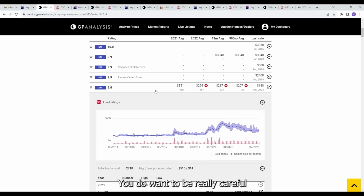You do want to be really careful with modern 9.9s and 10s for CGC because they use the same case as they do for a 25-cent book, and they can move a little bit inside of the inner well. And so if it's a 9.9 or a 10 and it moved and it has a bent corner or something, it's no longer 9.9. So just be really careful when you buy any 9.9 for that matter, that it doesn't have slab damage in the case.